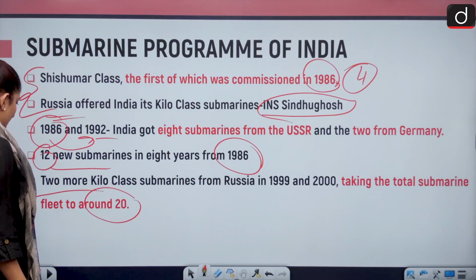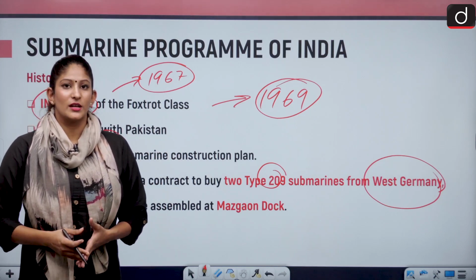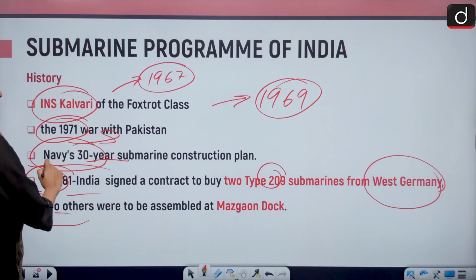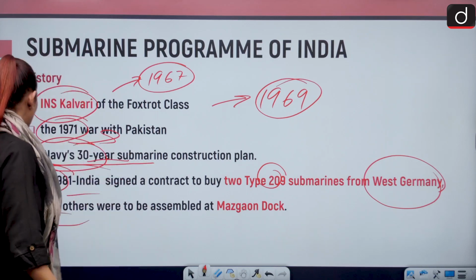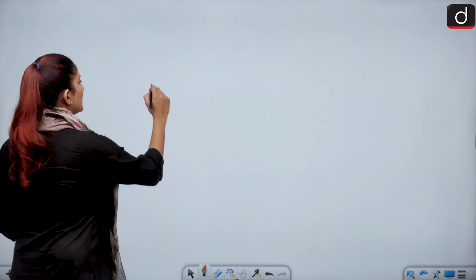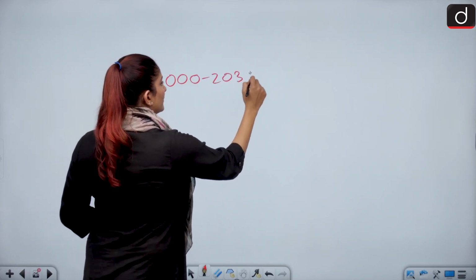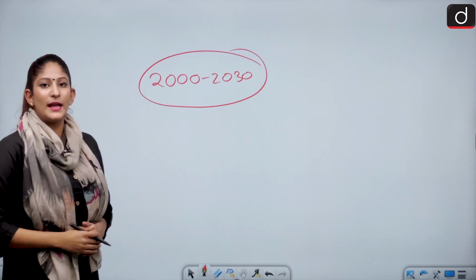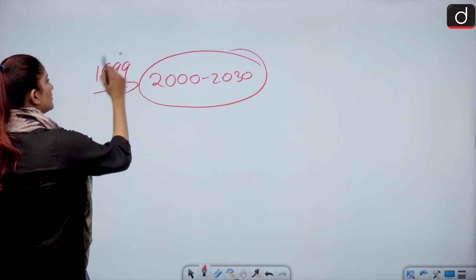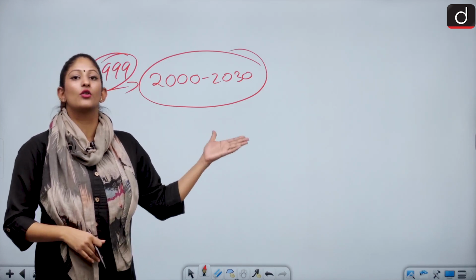So understand one thing, that since the 1970s till the 1980s, India did not have any new submarine, neither from a foreign power nor from indigenous development. So if we talk about the Navy's 30-year submarine construction plan, I will try to explain here that the plan was supposed to span, and is still spanning, from 2000 to 2030. And this plan got the approval of the Cabinet Committee on Security in the year 1999. So the importance of the hydrosphere, as India has a long coastline, was of course acknowledged through this.